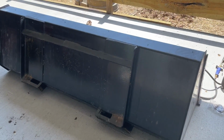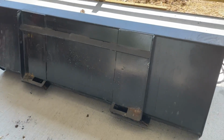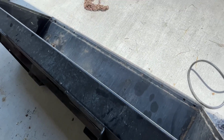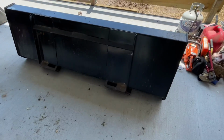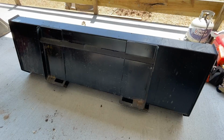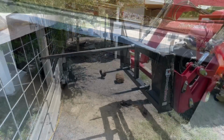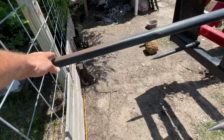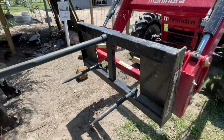So first things first, I had to take off the big bucket here that I normally leave on my tractor. This is what I do most of my work with around here. And we're gonna go put on the hay fork, or the spear, as they call it. So this here is the hay spear. And this is how we're gonna go stick that hay and then bring it back home.